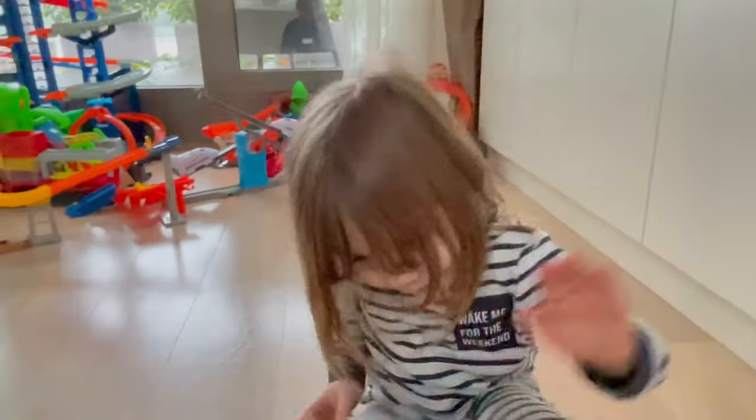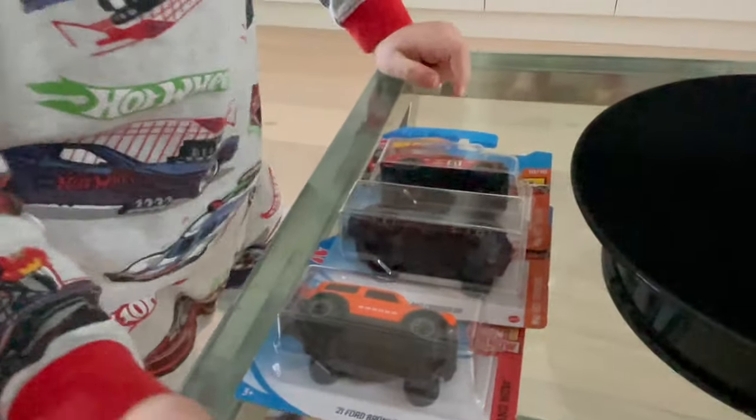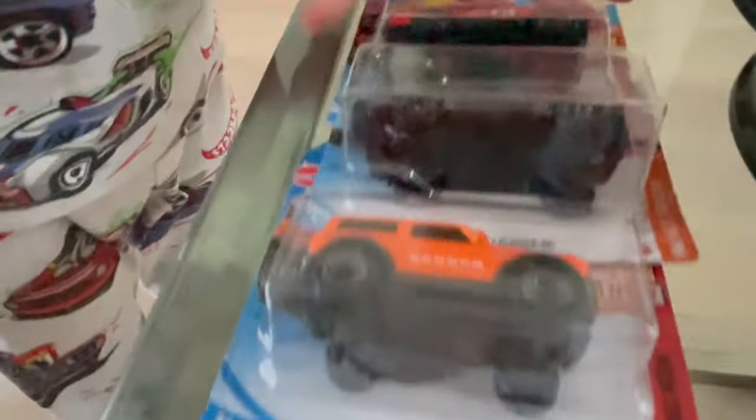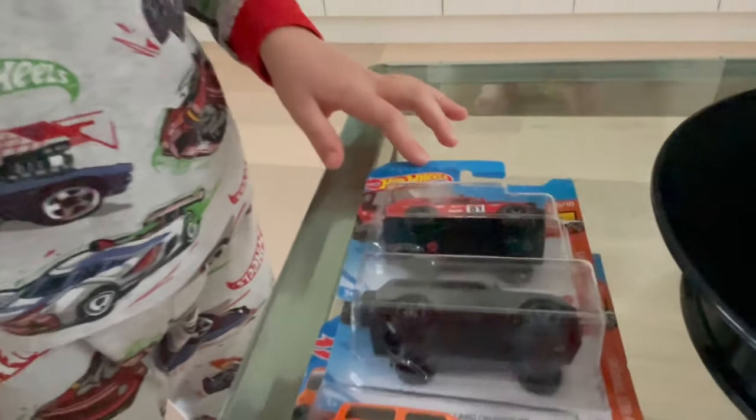Good stuff. Thumbs up. That is a great car. Right. Now it's Lincoln's turn again. We've got three more cars. Which one's going next? Just three more have big tires. All of them are three big tire cars. They're chunkies. Which one are you getting first?